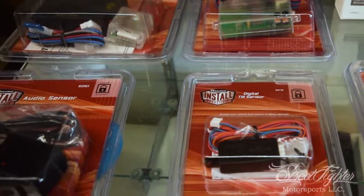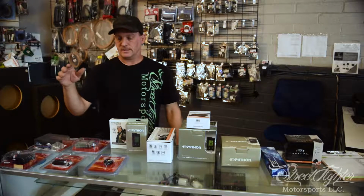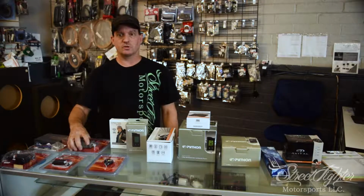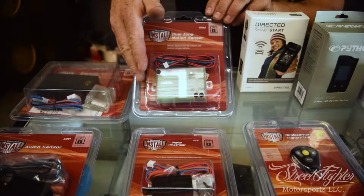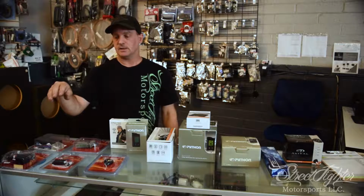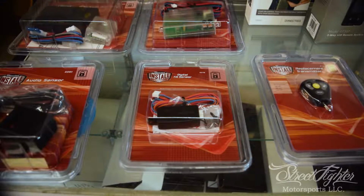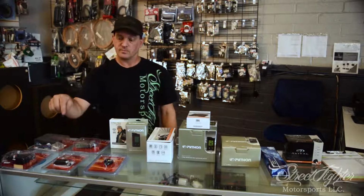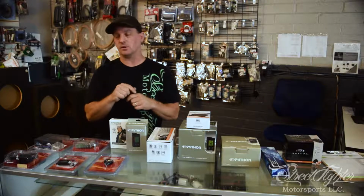Then there's lots of optional pieces you can add to any or all of those. Anything from proximity sensor, which is if the windows are down, somebody reaches in, can set the alarm off, as well as just do a warn away. Digital tilt sensors for if you have nice wheels on your car and you are worried about somebody jacking it up, taking the wheels. Glass break sensors. It has a microphone that's designed to pick up the frequency of the glass breaking. It picks it up, sets the alarm off.